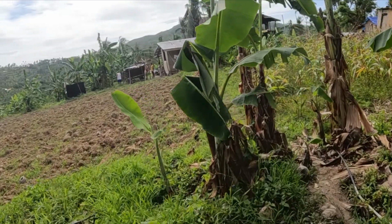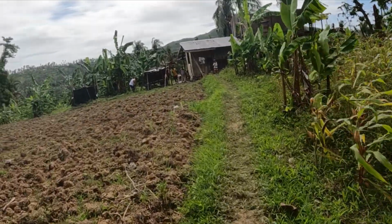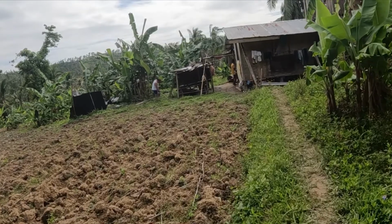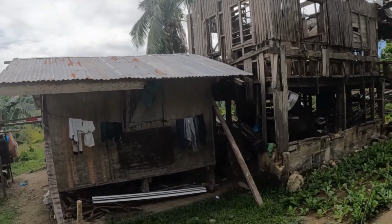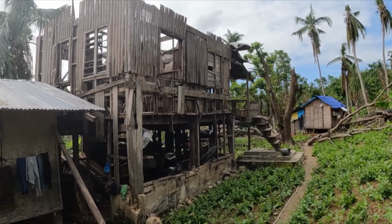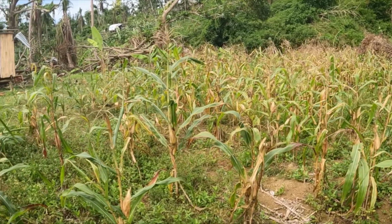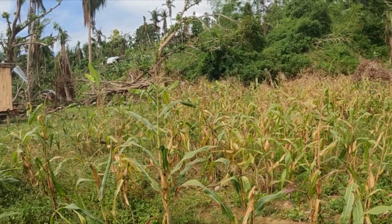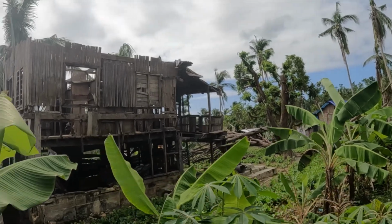A little bit muddier over here. Wow, look at the typhoon damage to this home. We got a small little cornfield right here. Sweet corn, probably a couple months away from harvesting, maybe another month or so. Typhoon did some damage to the home over here. Tree down.